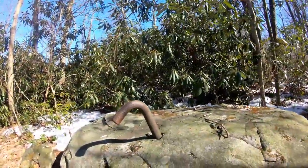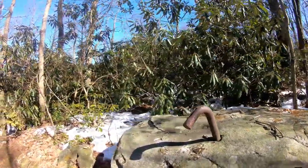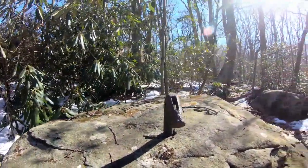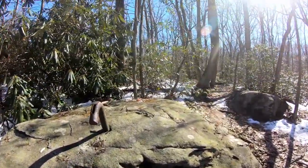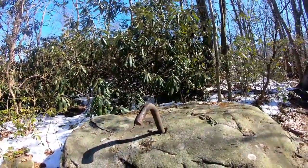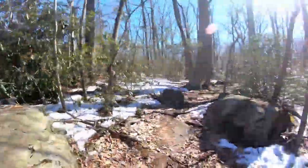Now there's an interesting thing. Pause here. I wonder what this is all about. It looks like discarded train track, forgotten train track, I'm not sure, or a climbing hook, maybe. I wonder what it is. You guys let me know.